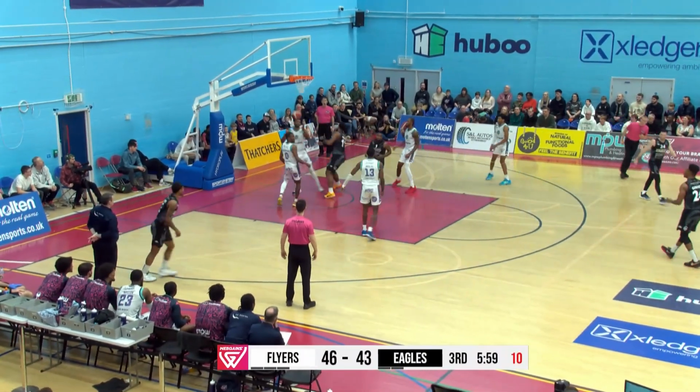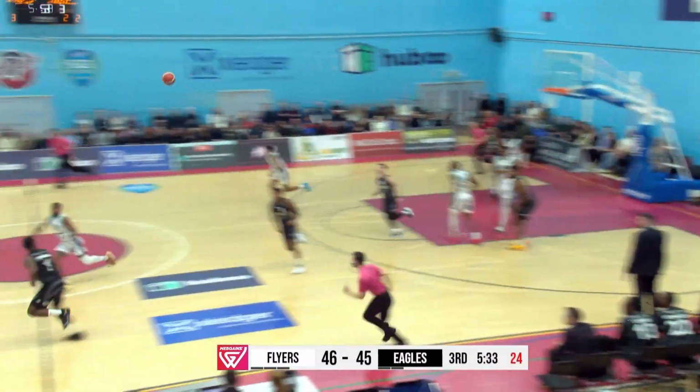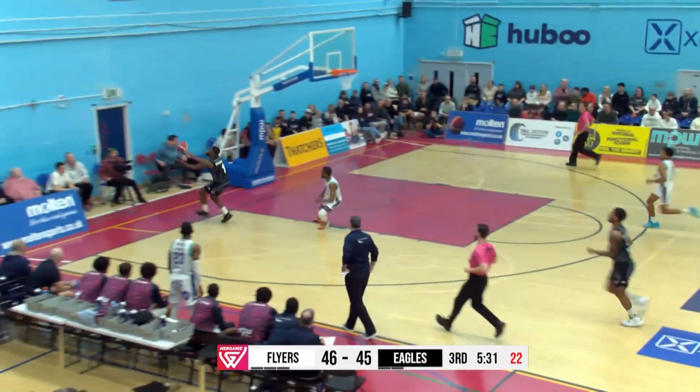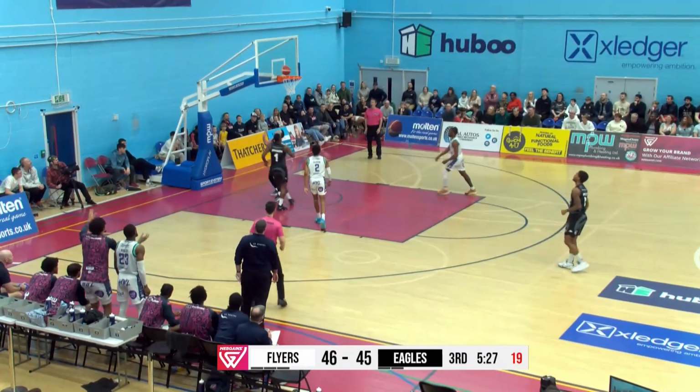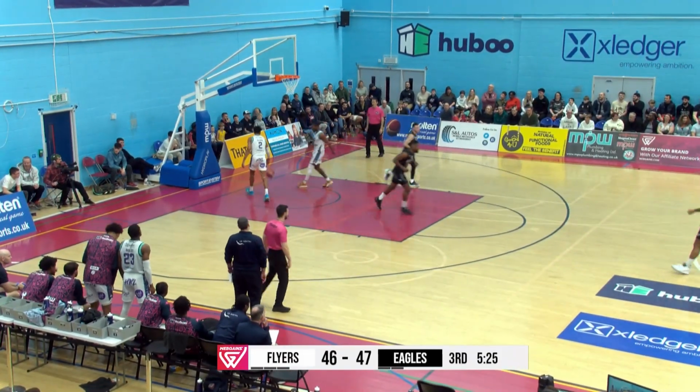Ball into Johnson, puts it up and in. Rebounded by French. It's a long Hail Mary to Johnson, looking to save it from going out of bounds. It's stolen back by Cohen, and he pops it in off the glass.